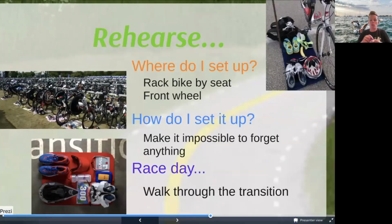Okay. So like we talked about, where do you set up? You rack your bike by the seat if possible. 99% of people will be able to do that, unless you happen to have a very tall bike. Where do you put your stuff? People do things very differently, and some of where you put your stuff is going to be dictated by what's going on around you.